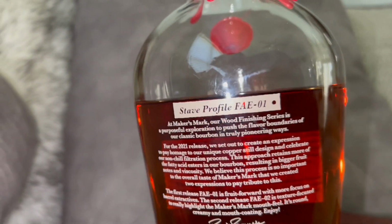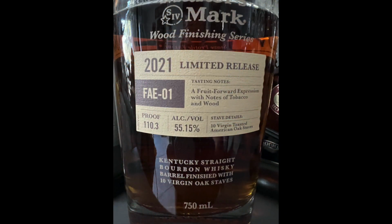Alright. Now, this one is also 110, but a little bit of a difference because this one's 110.3 proof. That one was 110.8, right? What I really like about Maker's Mark is that this is really tight. I don't know if you've seen another video that I had, one of my Woodinville, the cork kind of shrunk up and air was getting into it, so the actual whiskey was tainted. So this one is a 2021 release. The stave details are 10 virgin toasted American oak staves, and the tasting notes are a fruit-forward expression with notes of tobacco and wood. So the proof is 110.3 proof.